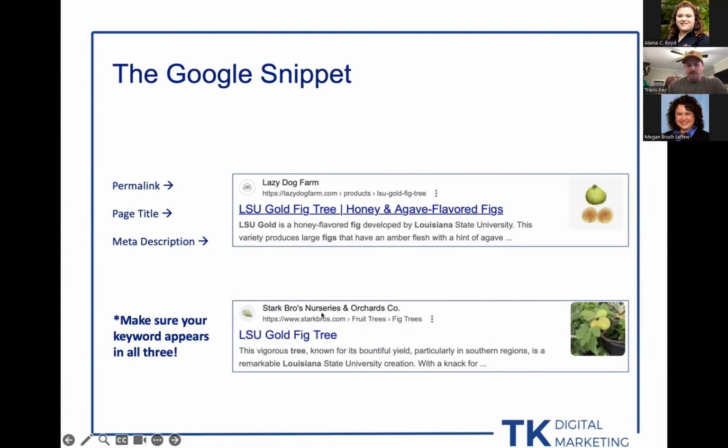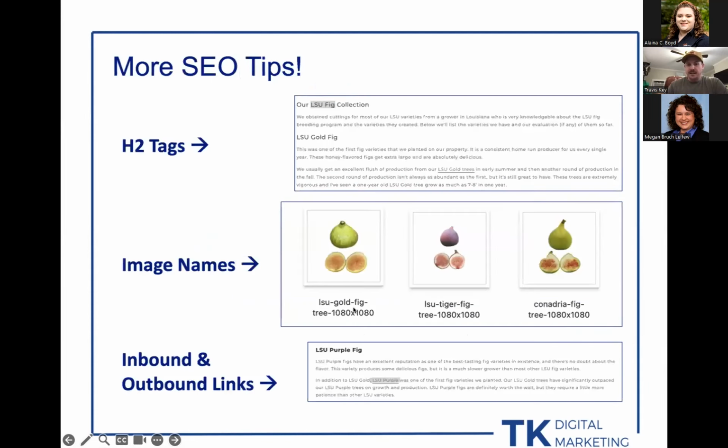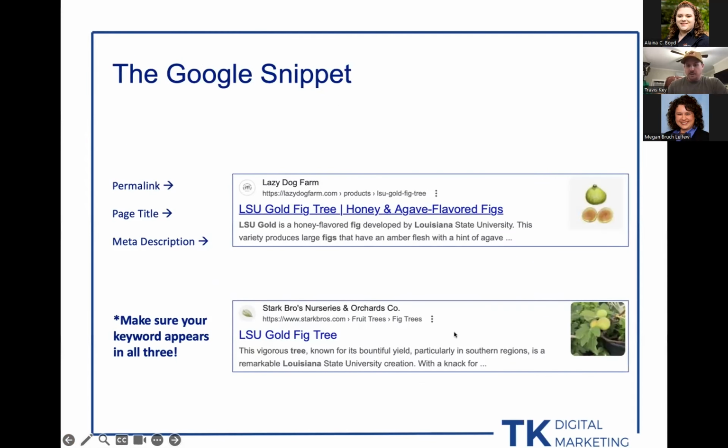And we look here with the Stark Brothers listing, it's just showing fig trees. And then for their page title, it just says LSU Gold Fig Tree. They've got all this extra real estate here that they could be using that they're not using. That's why it's important to take the time to go back into your website for each page and write out these page titles, adding more descriptors for whatever you're selling or whatever service you're offering, so you use all that good real estate that Google gives you. Same thing here. They're using almost all of what Google lets you have with the meta description, but not quite all of it. So that's another thing: handwrite these meta descriptions, so you can take advantage of all the exposure Google is trying to give you with every single listing.